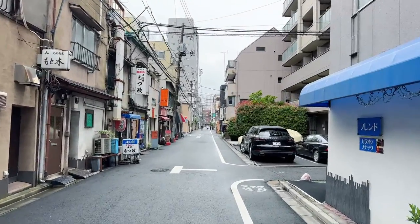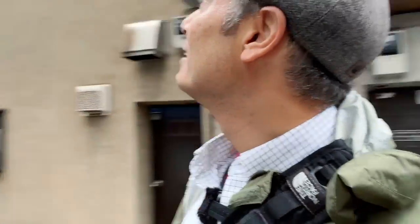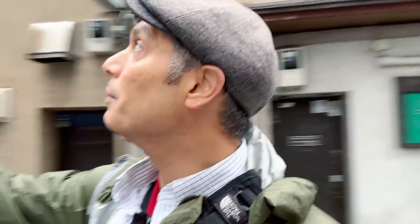You can see behind me, it's just us, sort of. They put up a new apartment building right here. So anyone thinking of moving to Japan, you probably have a good place. Good view across from a pancake place. What, do they give discounts for locals?